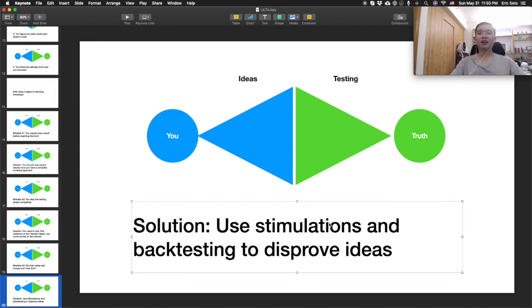It's actually an incorrect word. It's actually simulation. And backtesting to disprove ideas. Now, you'll notice that I use the word disprove.